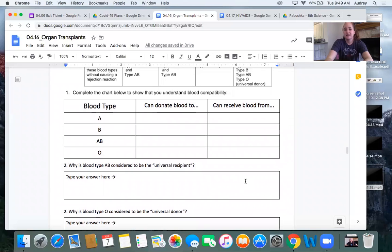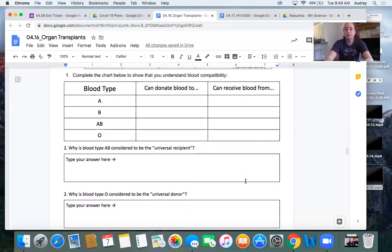Is this the kind of thing that I'm going to test you on? No, but it's really important to know. You'll see this come up a lot in TV shows, in books, in real life. This is just important to understand and know. So please hit pause on me, complete this work, and then hit play when you're ready to move on. Go ahead.